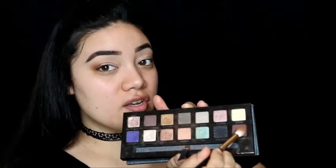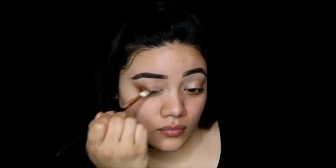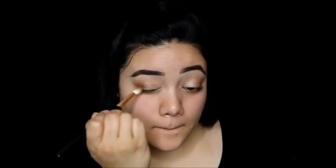And to darken up the outer corner a little bit more, we're taking Chocolates from the Self-Made palette, and I'm just going to apply that right over that Hot and Cold shade.